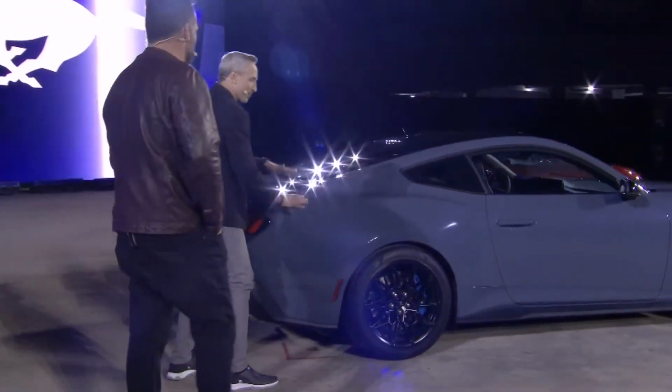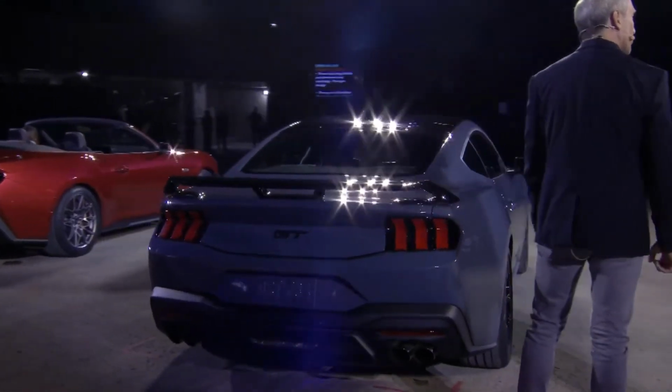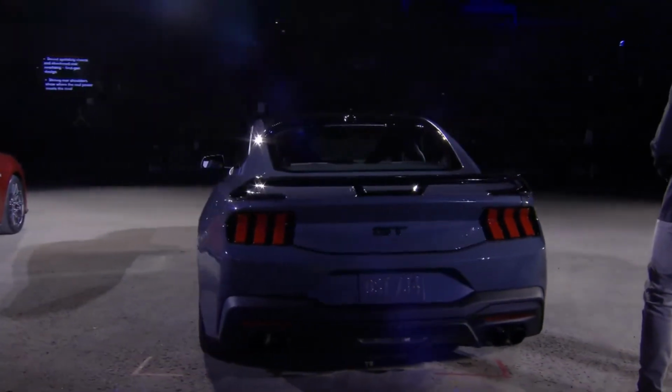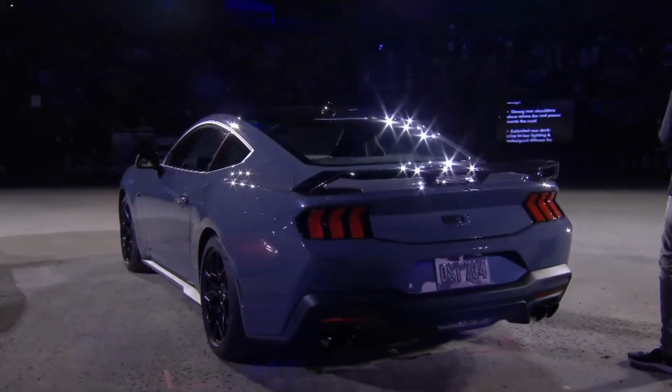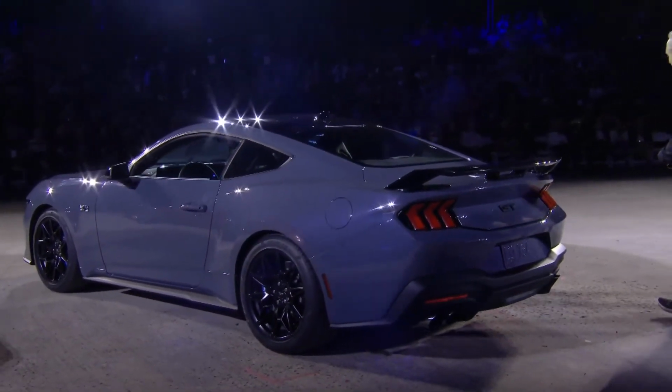Hey, this is my favorite part, right here. These really wide rear shoulders, again with the chiseled looks, kind of point to where the power hits the road. Exactly, where the rubber meets the road. You put the power down, you've got to connect.